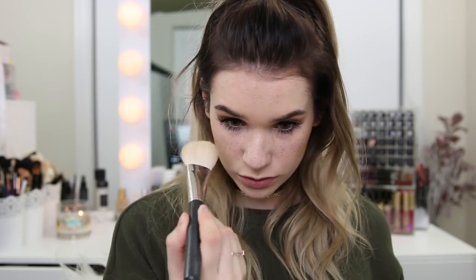Now I'm gonna finish up the rest of the makeup look. So I'm going in with that same bronze palette from ColourPop. And I'm actually gonna dust a little bit of whatever's left over on my brush on my nose to make it look like we're sun-kissed. I'm also gonna apply this along my hairline.